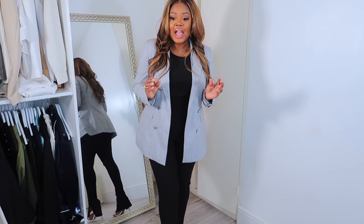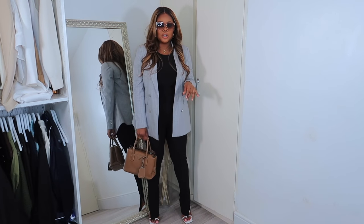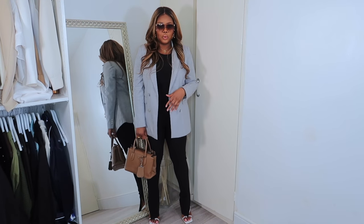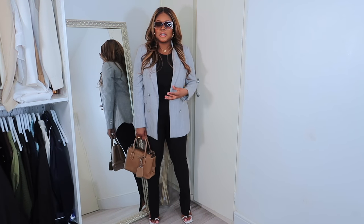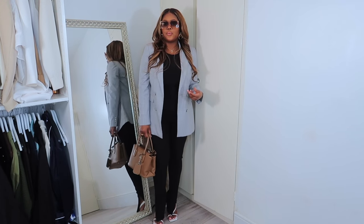If I wanted to make it a bit more rich and bossy, I would add my shades. I'm gonna add these, and I'm gonna add my Prada bag. This is like my favorite bag of the season. This is how I would style this look if I was going to brunch, if I wanted to just elevate it a little bit more. If I was on a lunch break or something and I wanted to feel bougie, I wanted to look expensive, this is how I would style the look.